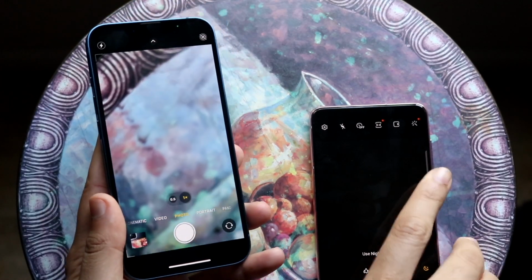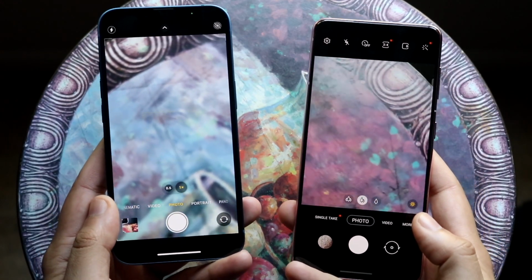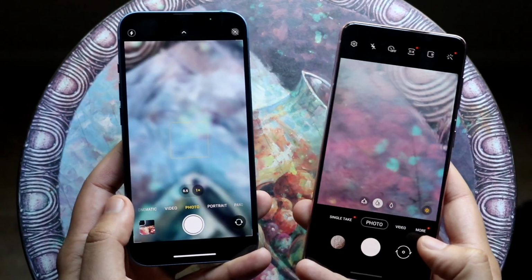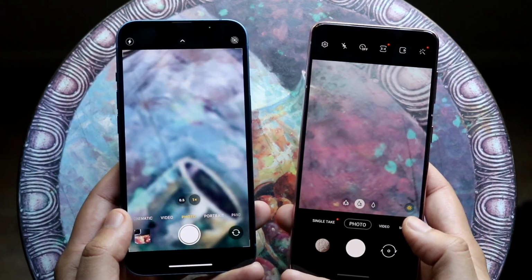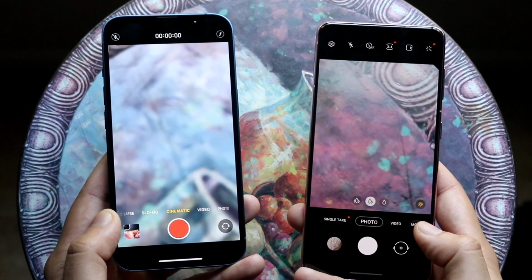Now in terms of the actual camera features and everything, they have the same thing going on. There's really not that big of a difference, to be honest. They have the same type of capability, but the iPhone 13 UI isn't as great, I think, as the S21. It has way more features built into this camera, and the 8K video is really cool. You do have cinematic mode, which is a new feature on the iPhone 13, which is really cool.